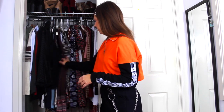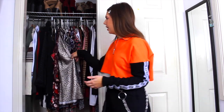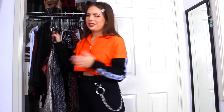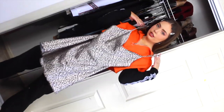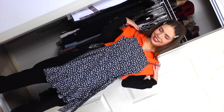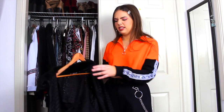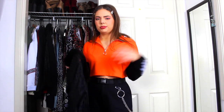And then we have a couple of more spaghetti slip dress sort of styles. I would say most of these are probably from Princess Polly. They just have some really gorgeous prints and some really cute cuts as well. Clearly I'm just all over the place because it goes from summer dresses to little cardigans and even a hoodie, but I guess these are just ones that I seem to reach for a lot, especially since it doesn't get super cold during winter. Sometimes you just want a little something to throw over.